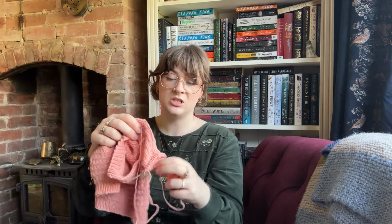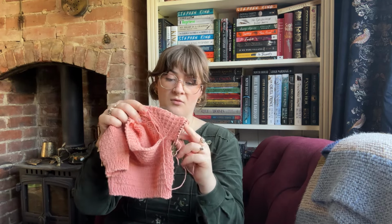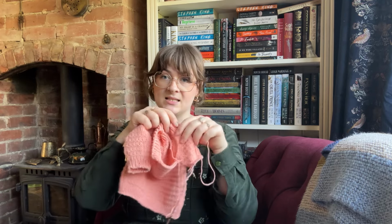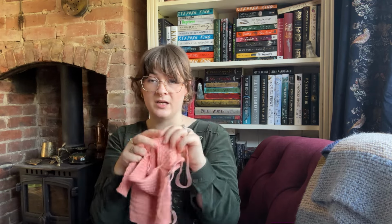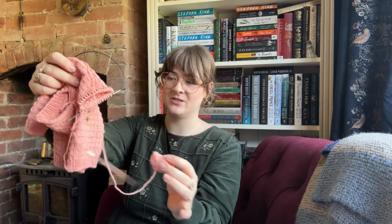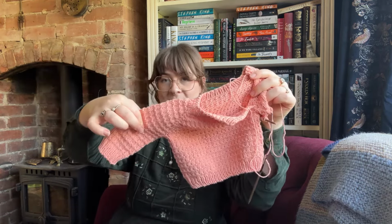So all I need to do is finish off the second sleeve, which should fly off the needle, and I only have this much yarn left, but I'm confident that's going to do it because it's a tiny little sleeve.